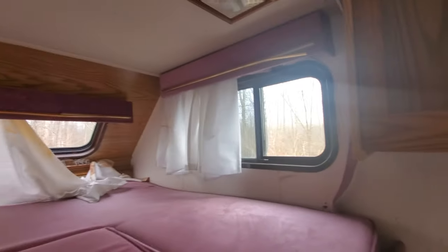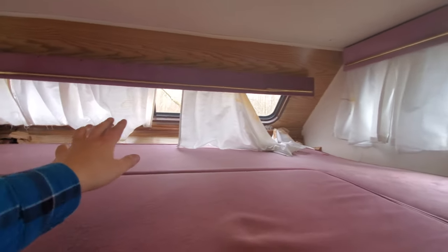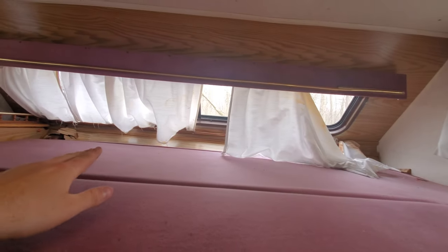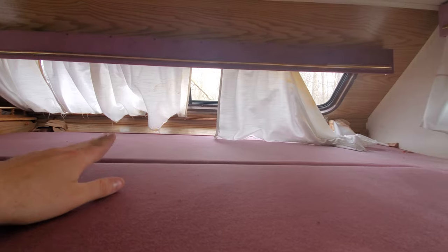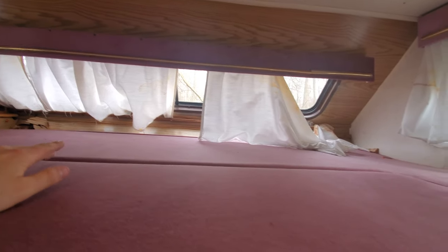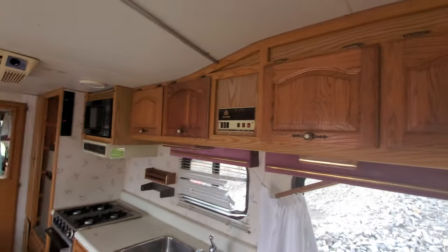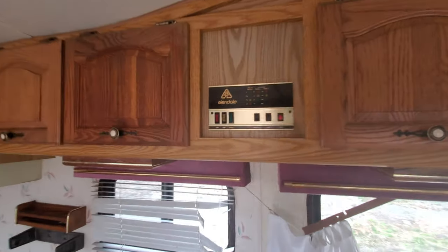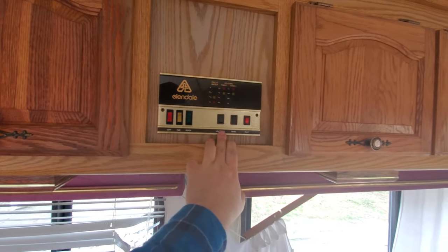The curtains are old. Kind of neat though how they have them held up like that. They originally sit in a track. The track is of course broken, but there is Velcro there now to hold it. Cabinets up here. Your water tanks and your battery status stuff.